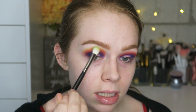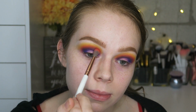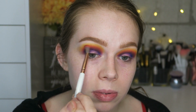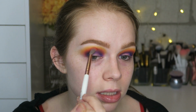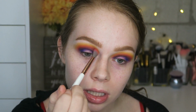Just blending. Alright, so now I'm going to take a touch more of the orange shade and just going back in and blending. Honestly, just taking a really good amount of time and just going back and forth between the colors and the brushes to get that perfect blend. Or at least as close to the perfect blend as possible. Alright, so now I'm going to go ahead and cut my crease.